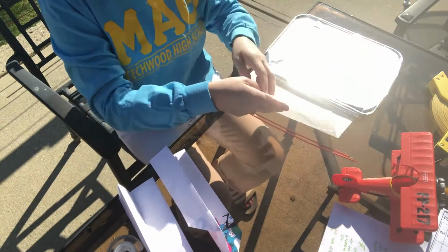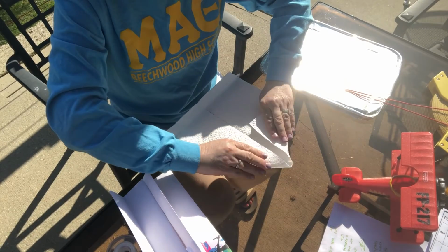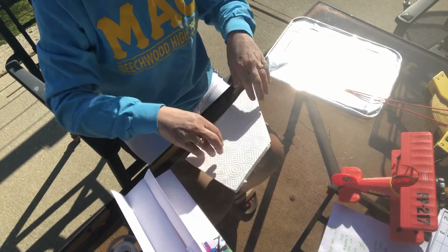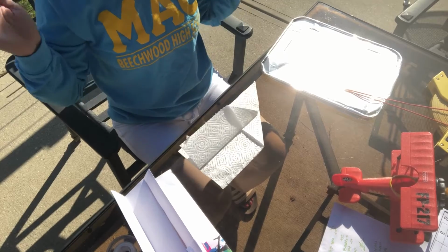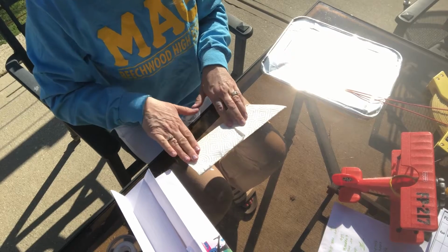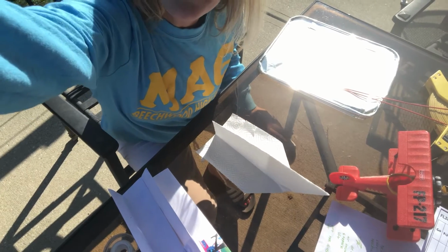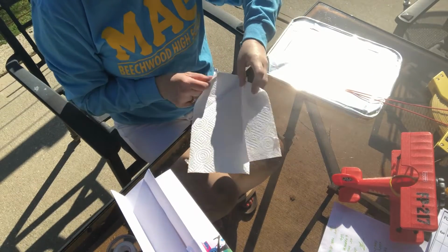Now I'm gonna make an airplane out of a paper towel. So I'm gonna fold it in the exact same configuration, and it's very light because it's paper towel. Now I'm gonna fold it like that in half, and then I'm just gonna bring the wing down so we can compare our paper towel to our other airplanes, because now we have one that is heavy and one that is light. Okay, here is our paper towel. So here is our paper towel airplane.